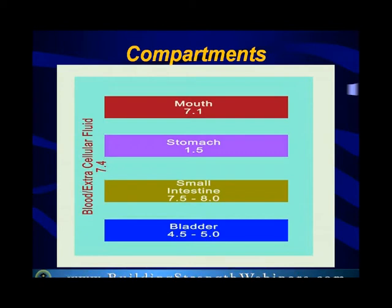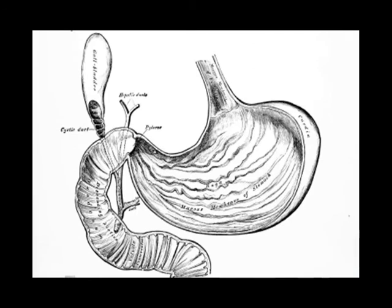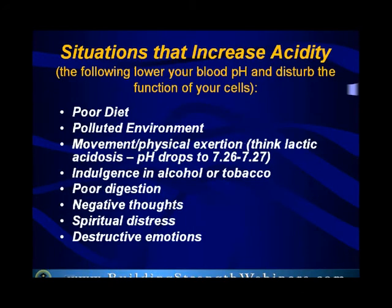I just showed these pictures from our last presentation. Again, the stomach has to be at less than 2 for it to do what it needs to do. Acidity within a tight range encourages probiotics and prevents the growth of harmful bacteria. Probiotics are good bacteria that work for you and not against you. There are bad bacteria and good bacteria. So the probiotics in the stomach need a good acidic pH.